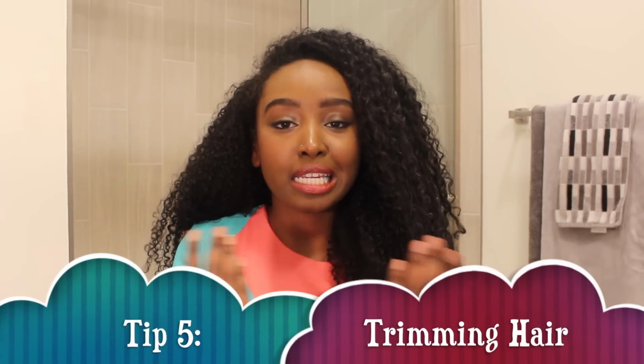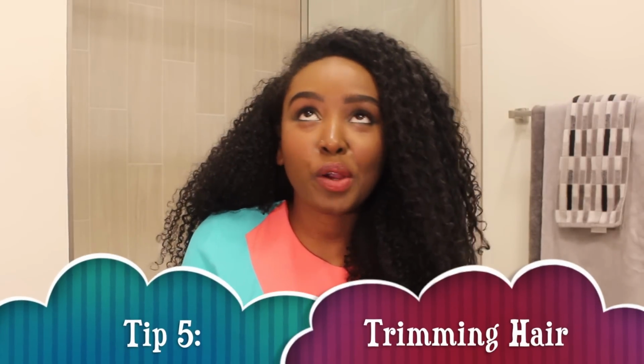The next tip I have is to trim your hair when necessary. There are people out there who say you have to trim it every month, every 3 months, every 6 months. I don't necessarily think that there is a set time. I think you know your hair best. If your hair is healthy at the ends, maybe you don't need to trim it, right?